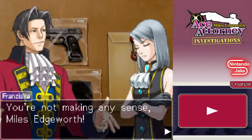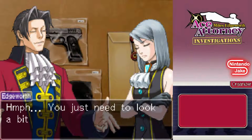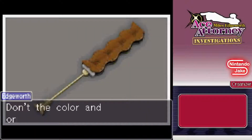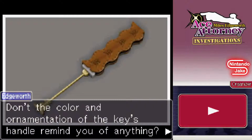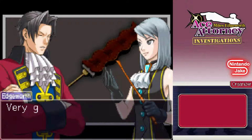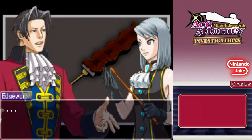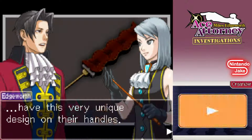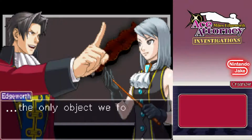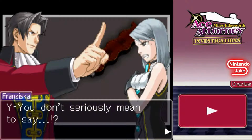That doesn't make any sense now, Edgeworth. I just need you to look a bit closer, Francisco, to see what I mean. Don't the color and ornamentation in the key's handle remind you of anything? They do remind you of the knife. Very good. Both the Grudge's key in this photo and the murderous knife have this very unique design on their handles. Furthermore, even though Faraday mentioned the Argatu's key, the only other object we found at the crime scene was the knife. You'll see what you mean to say.